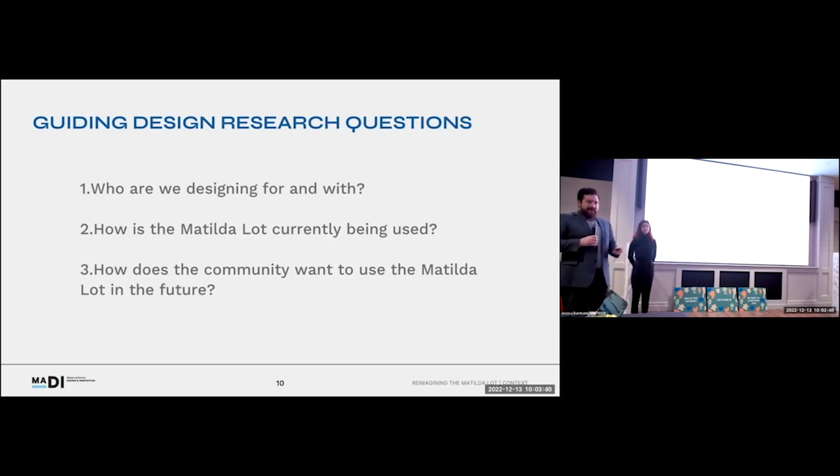And what do they care about? What do they feel? What do they experience? How is the Matilda Lot being currently used? So our impression was it's low use, but we needed to prove that out and see if that was right or wrong. And then how does the community want to use the Matilda Lot in the future? So these questions guided our initial research efforts, and Alina is going to talk about what we did and what we learned.